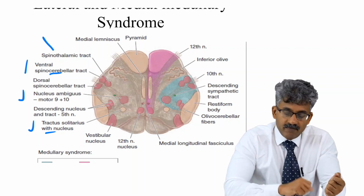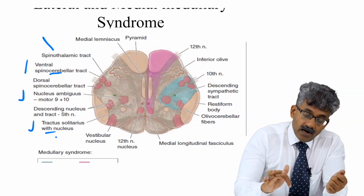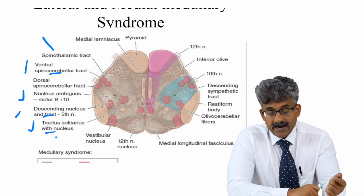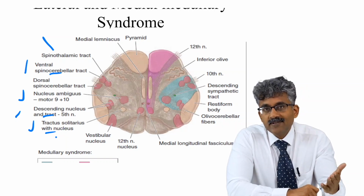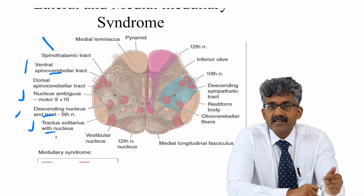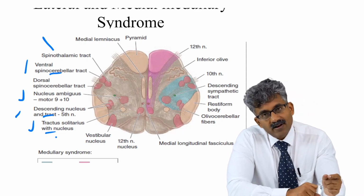Both together will form the tractus solitarius, so they'll have taste affection. And one more here you can see, the descending tract of the 5th nucleus. So on the ipsilateral side of the face, they'll have loss of pain and temperature. This nucleus goes till C2 in the spinal cord. So ipsilateral face, pain and temperature. Contralateral body, pain and temperature will be affected.